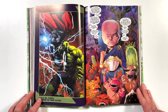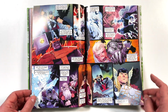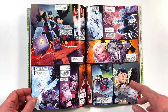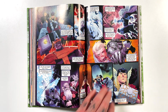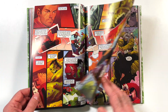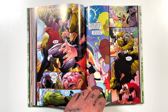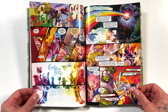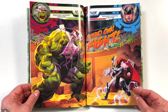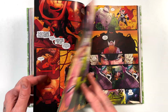I thought this was just some kind of slugfest, but it's actually really interesting what Donny Cates did here, because you have Thor speaking to somebody internally with the hammer, with Mjolnir, and I don't really want to spoil too much of that. And then you have Hulk talking internally, because it's Banner talking to Hulk within his psyche. So you have these two most powerful heroes from the Marvel Universe. They're fighting each other. They both have these internal monologues.